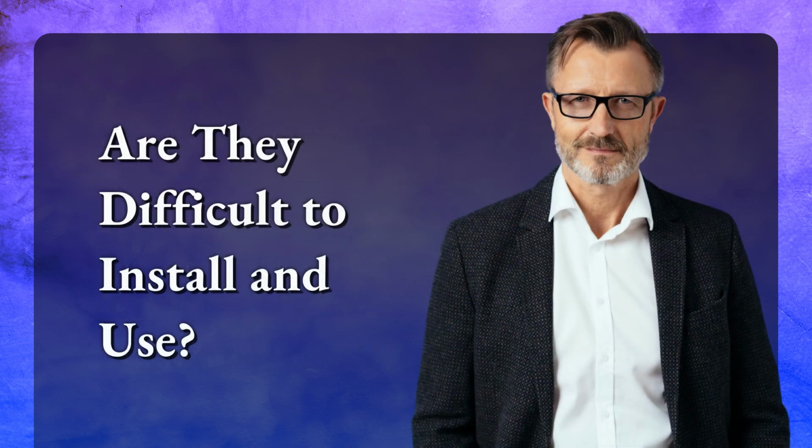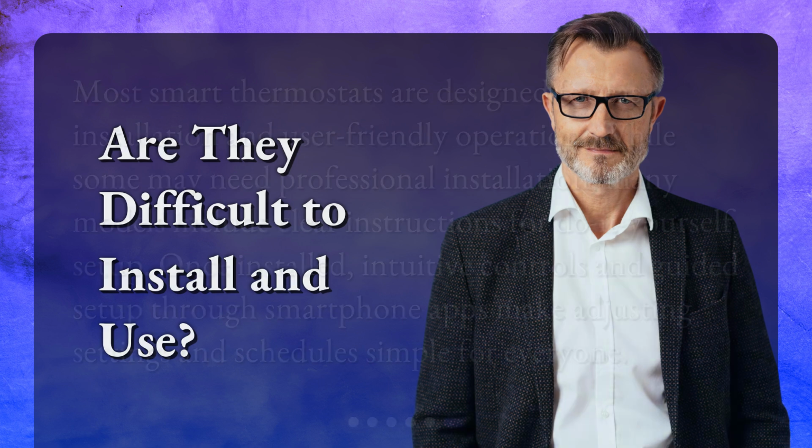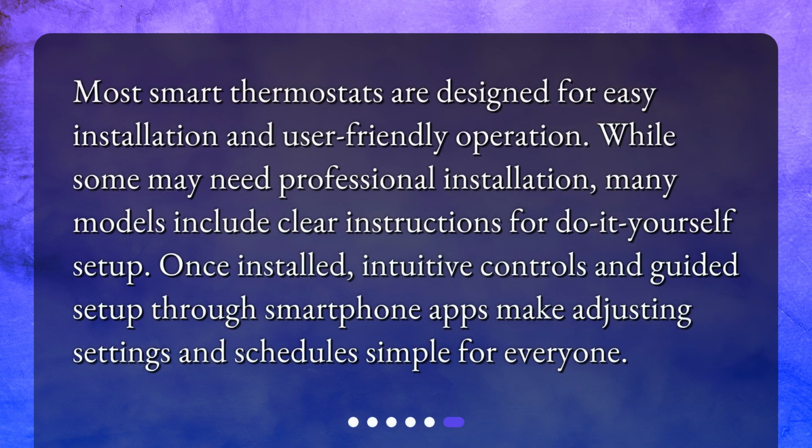Are they difficult to install and use? Most smart thermostats are designed for easy installation and user-friendly operation. While some may need professional installation, many models include clear instructions for do-it-yourself setup. Once installed, intuitive controls and guided setup through smartphone apps make adjusting settings and schedules simple for everyone.